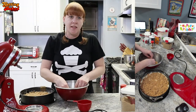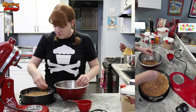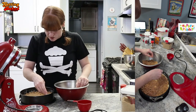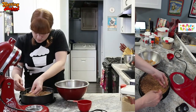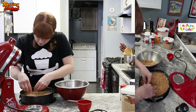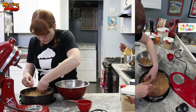I did a layer of cake, then apples, then cake. Wait, you said you did one layer. I'm so confused. I don't know what you're talking about anymore. I'm excited. This looks good.